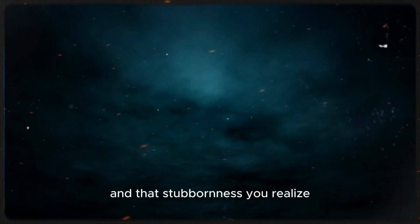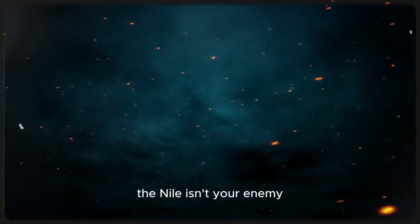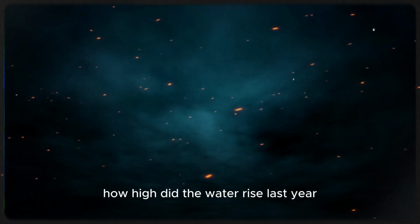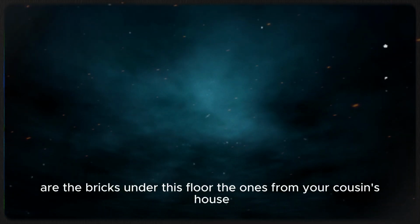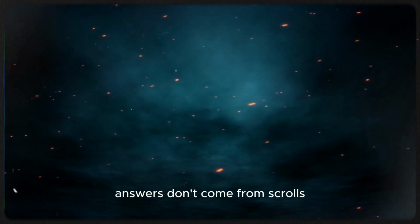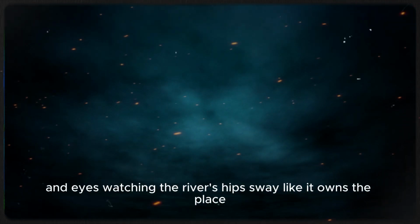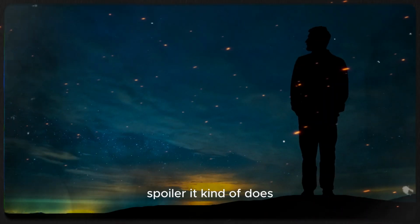And that stubbornness, you realize, is what keeps this place standing. The Nile isn't your enemy, but it does challenge your memory. How high did the water rise last year? Was that crack in the corner there before the rains came? Are the bricks under this floor the ones from your cousin's house 2 floods ago? Answers don't come from scrolls. They come from knees in the clay, palms on the plaster, and eyes watching the river's hips sway like it owns the place. Spoiler, it kinda does.